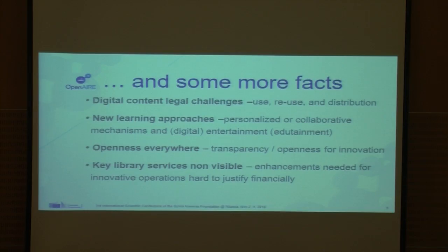New learning approaches. I think the library, in its modern concept of openness, becomes a key point, virtual or physical, where learning happens. And I think there is a lot of innovation in the use of even the physical space of the library that can become a learning environment, not just to grab a book and read, but to be there, synergize, tell stories. I can go on a lot of that. Openness everywhere, transparency and openness for innovation. We need that. That's kind of self-explanatory.